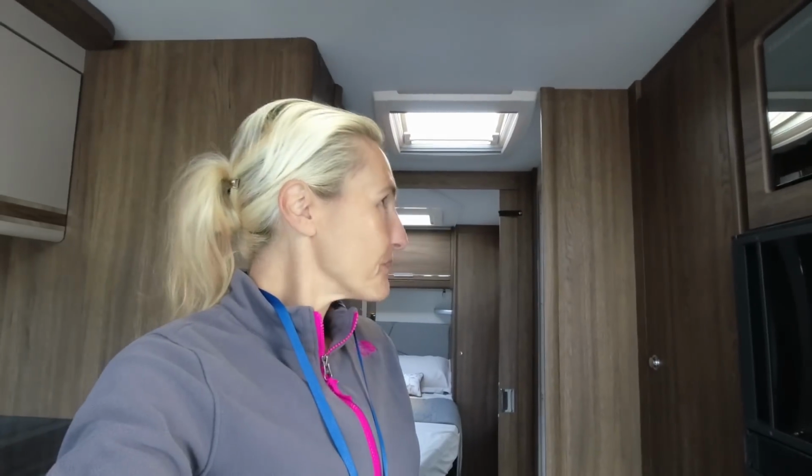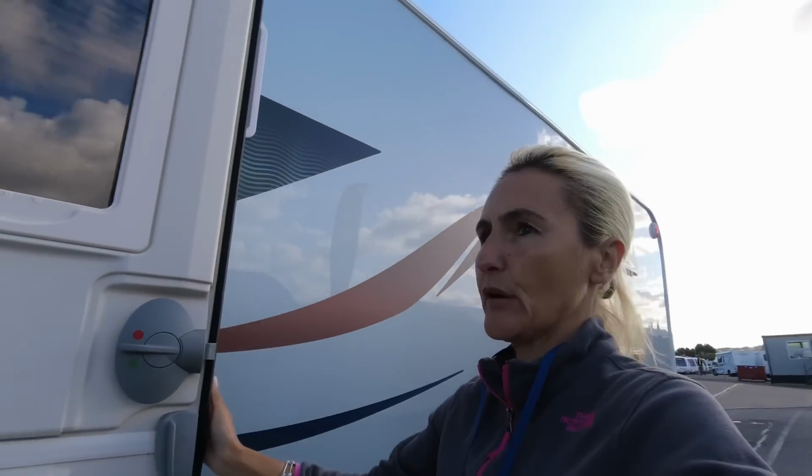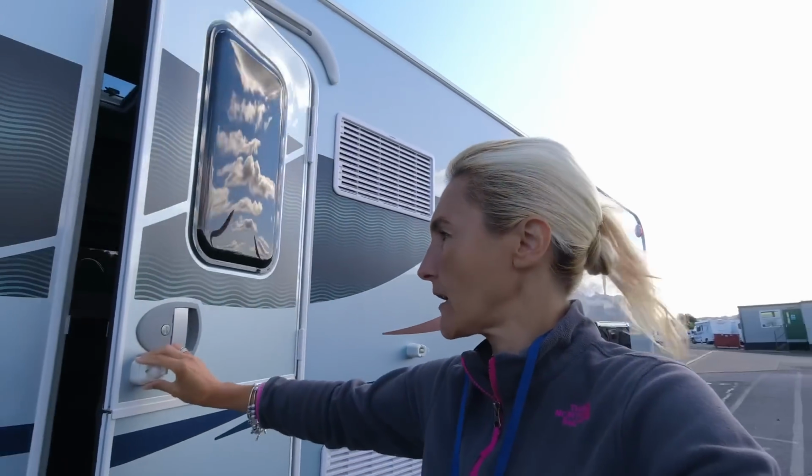Right, I'll spin you around. I was trying not to spin you too quick, you'll be sick. Right, so yeah, the Compass Camino 668. I'm not sure about the dark wood. That would be my only thing. I think if you like it, you like it, and if you don't, you don't. So let's venture out and have a look at the next one. I'll just close the door as I go, just so it's ready for the next person. So let's give that a close.